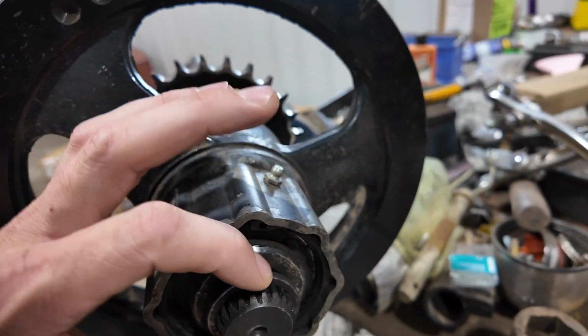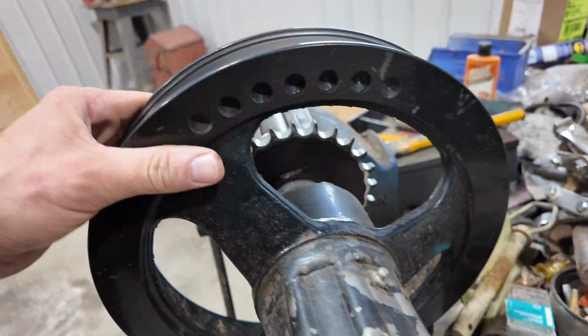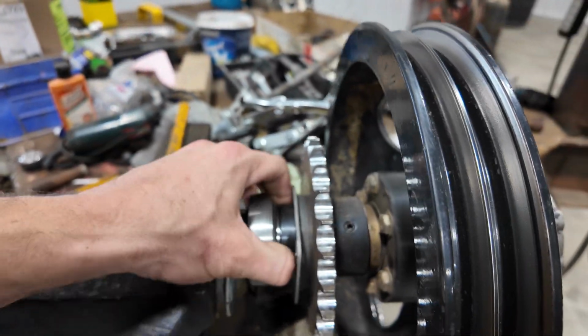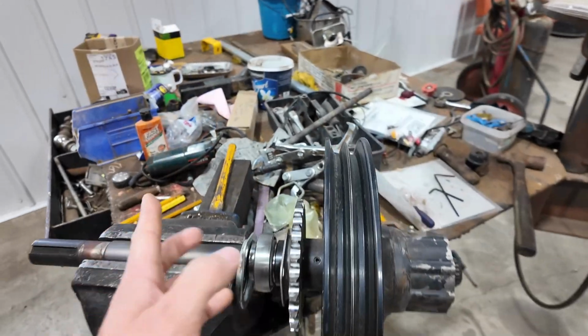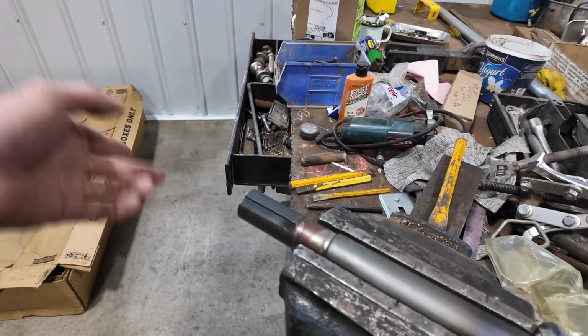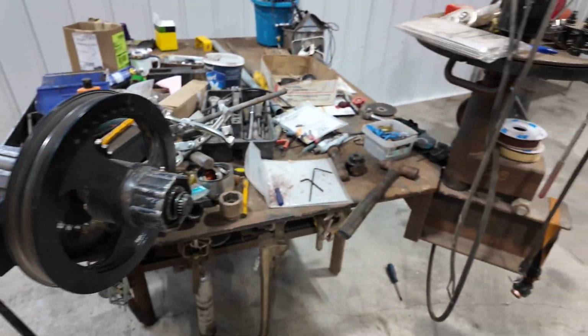Randy's got it back together, it appears. I'll have to give him a call, make sure he's got everything tightened up. I'm sure he does. Sweet! We just have to slide this back through from the inside, and we can put the bearing on the outside, put it back together. Nice, Randy.